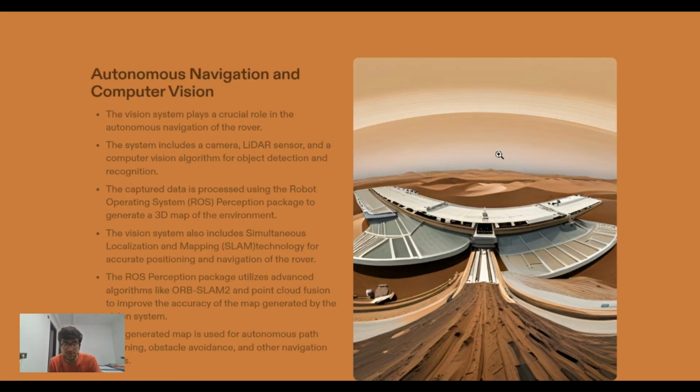Coming to computer vision, this part is the one which we now have to figure out. We're done till assembly of the rover and the robotic arm, and we're able to move the rover and robotic arm together. So for this, we thought of incorporating a lidar sensor and cameras, and we'll have an AI model and use SLAM technology on the lidar to autonomously be able to navigate the vehicle. We are looking at Google Cartographer as of now.